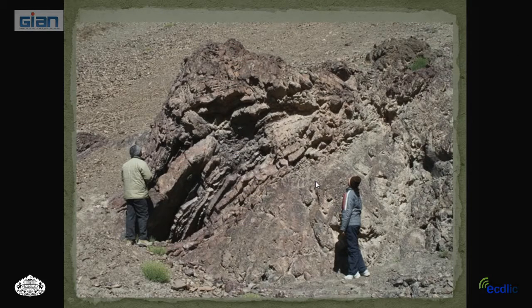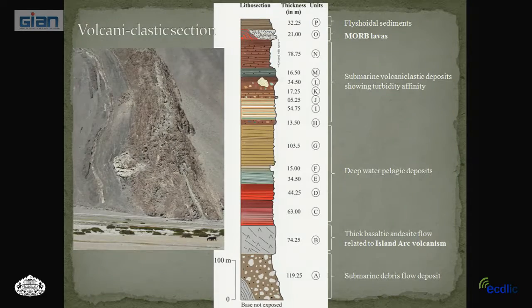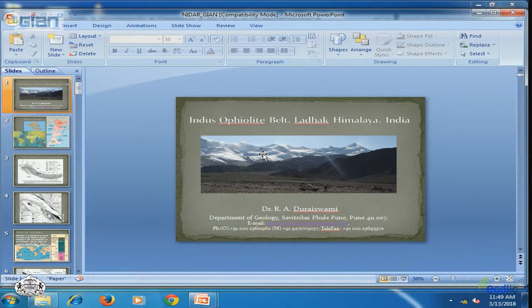So the uppermost section, that's Malika there, standing with the pillow lavas. We were younger, Malika, then. And of course the radiolarian chert.